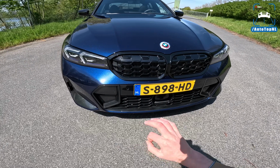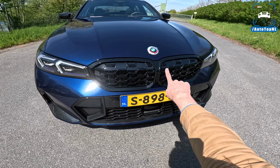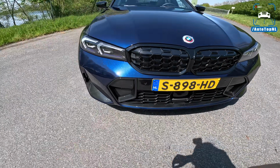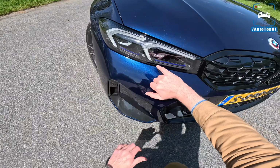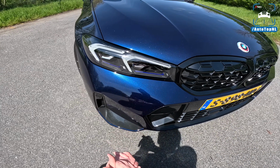And Shadow Line is standard on an M340i now, so you have a black grille, black mirrors, black window surround, stuff like that, all to tie in with all the new black stuff. You also get new headlights with these inverted L-shape daytime running lights. These come as standard now as well.